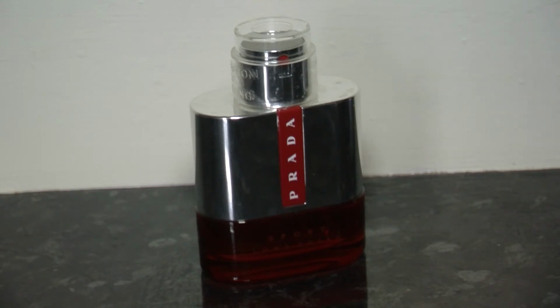Now that's not to say that you couldn't wear it as an all-round versatile daytime fragrance, because you absolutely could. But the title spot's misleading, because I certainly wouldn't wear this to the gym, for example, because I think it is a little bit more amped up than what you would need in that environment.